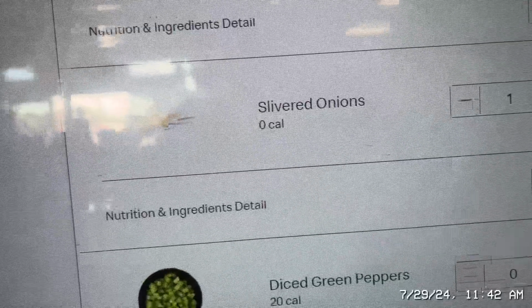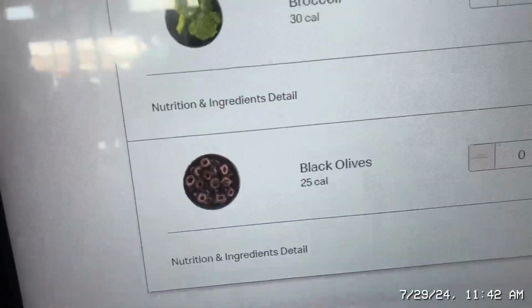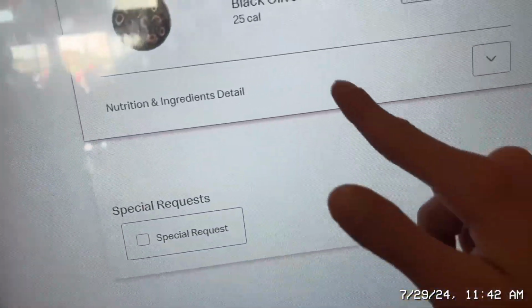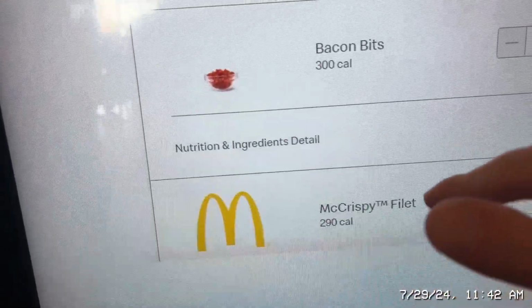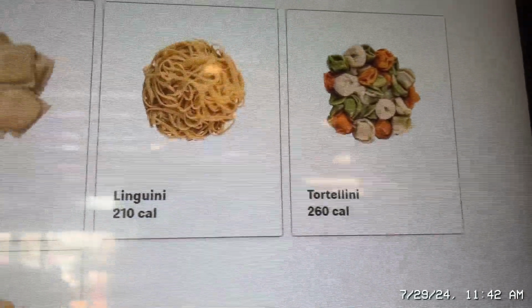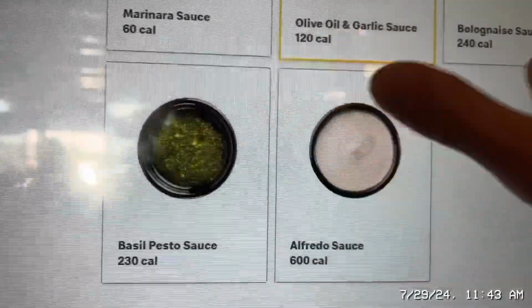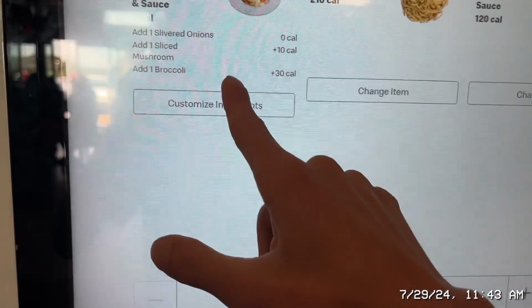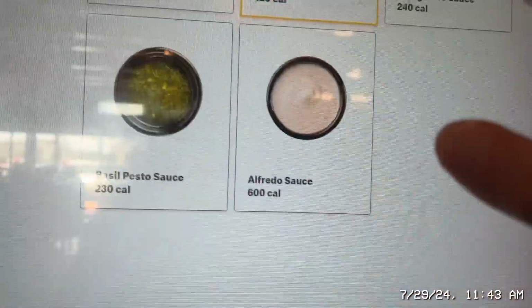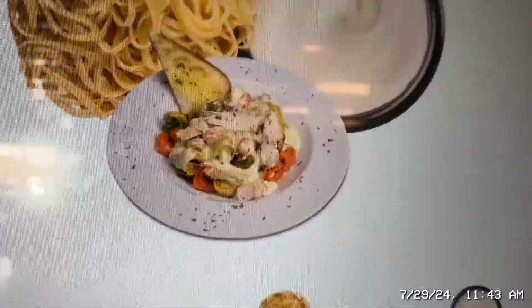Let's get some slivered onions. You can choose from linguine, tortellini, ravioli, or cavatappi. Let's go linguine. Oh, I don't want that. I don't want to start over. Got it. Alfredo sauce. Yes.